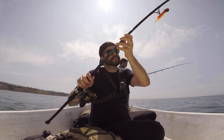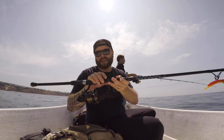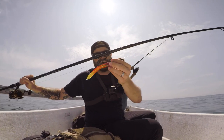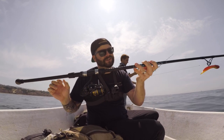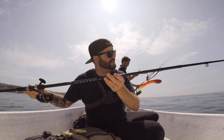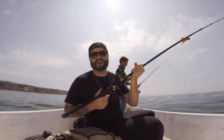All right, so we're sitting in about 90 feet of water right now. Water is about 78. I'm going to be throwing a 1.5 ounce Hookup Bait red crab on a Daiwa BG 3000 spinning reel on this Offshore Angler Power Stick that I bought and have used like one time. This is an 8-foot rod, so we're going to see what happens.